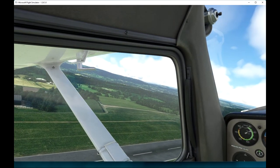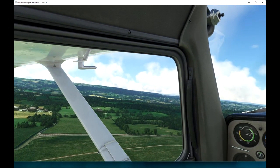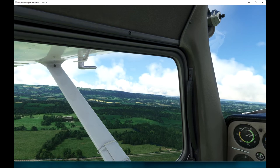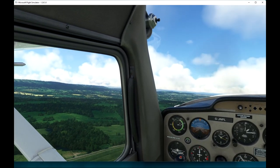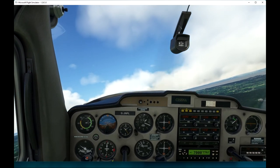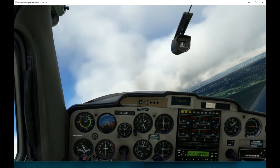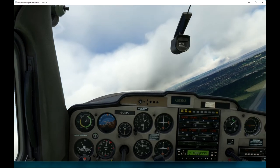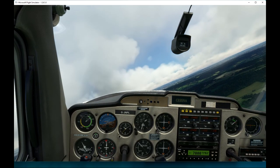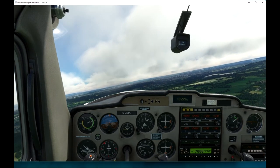So we're up. Pointing west, and to our left there you can see that's the valley that the Severn runs through, I think. Oh no, perhaps not. Perhaps I'm getting ahead of myself, a bit further over. Well, let's turn to the north and see if we can find Clifton Suspension Bridge on the way out. Gentle rate one turn. And there we are, heading north towards Bristol.